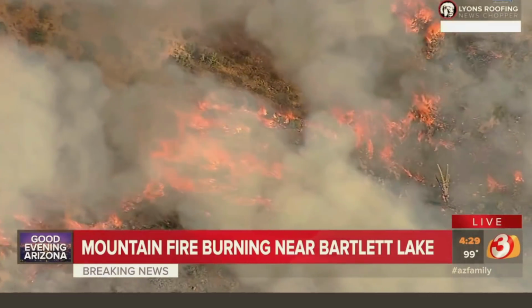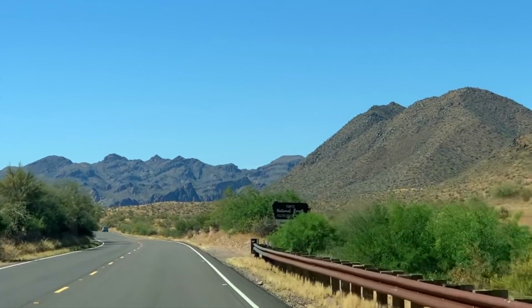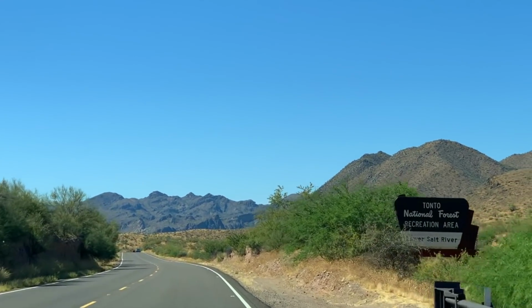Despite the wildfires, triple-digit temperatures, and being in the middle of snake season, on June 8th, we decided to drive to South River, hoping to get a glimpse of the Arizona wild horses.